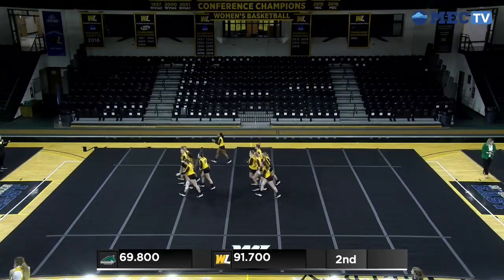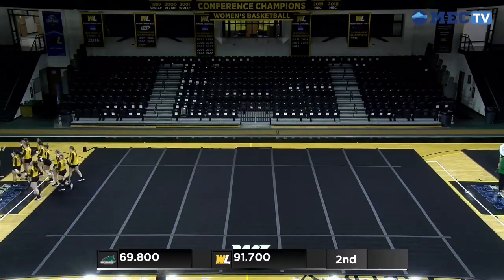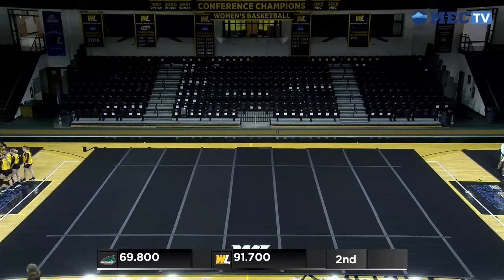Got a little bit off sync perhaps, but very solid execution, good height on the tosses and solid catches. Got a couple steps on the left side of that catch. Might go into the change in personnel a little bit, but pretty overall good performance for the Hilltoppers.